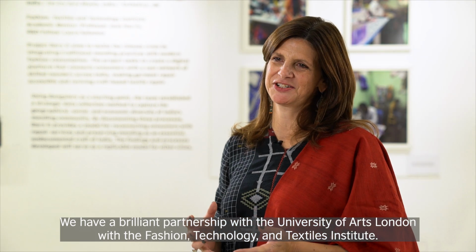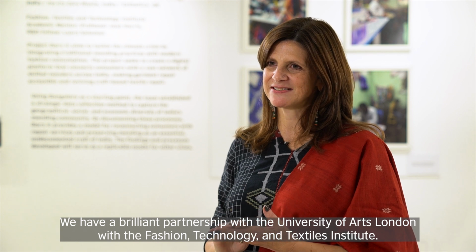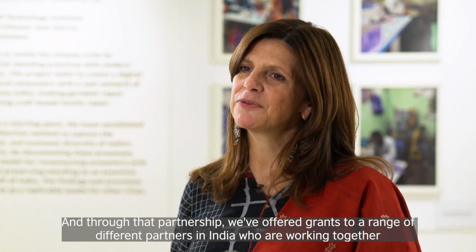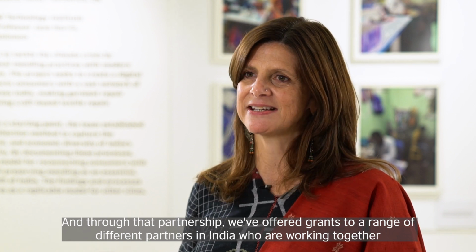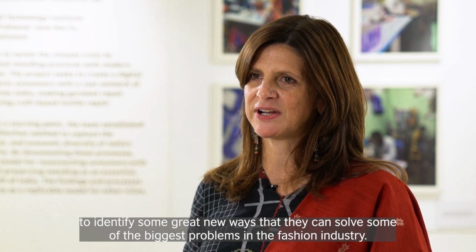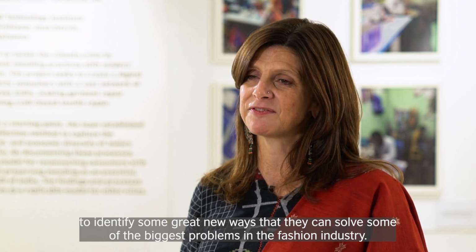We have a brilliant partnership with the University of Arts London, with the Fashion, Technology and Textiles Institute. Through that partnership, we've offered grants to a range of different partners in India who are working together to identify some great new ways that they can solve some of the biggest problems in the fashion industry.